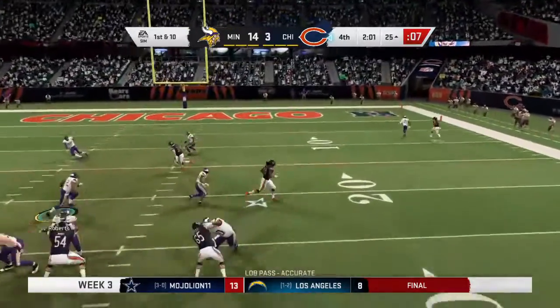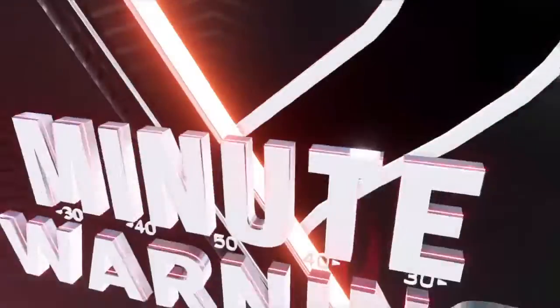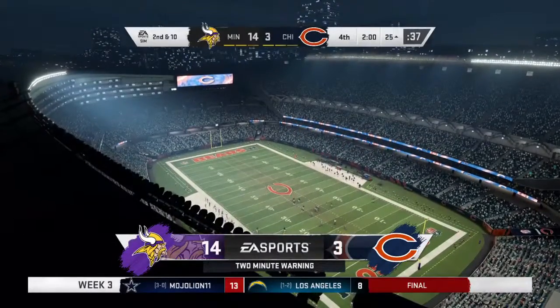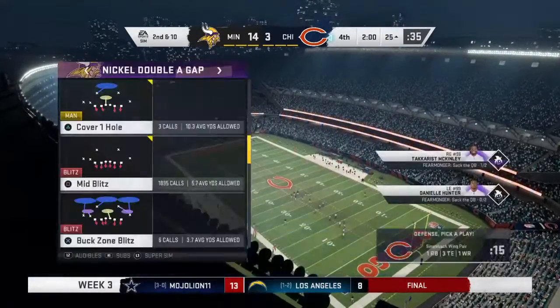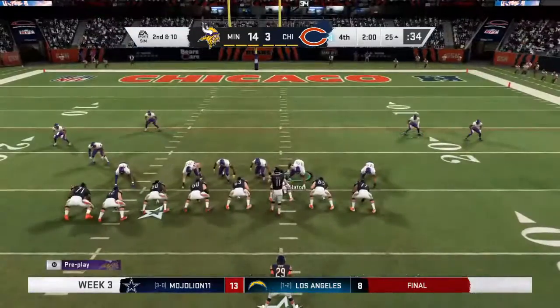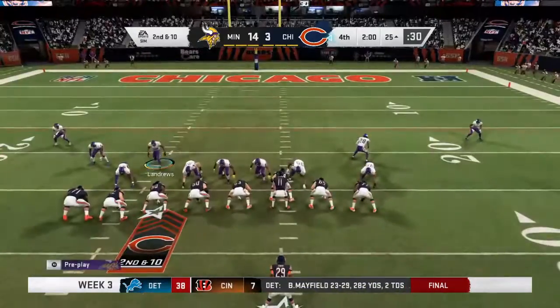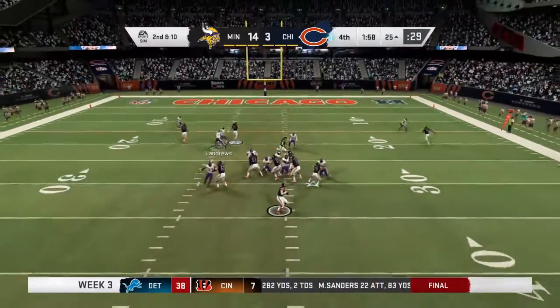From the gun, Black. And that'll wind up incomplete. Try to give his man room to run under it, but it's second down. 2 minutes left to play in this football game here on EA Sports. An incomplete pass leads to 2nd and 10 from the 25.